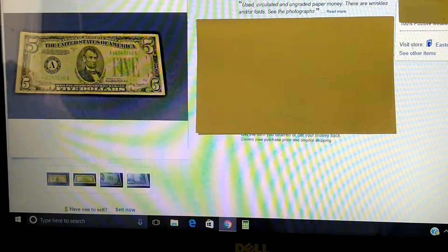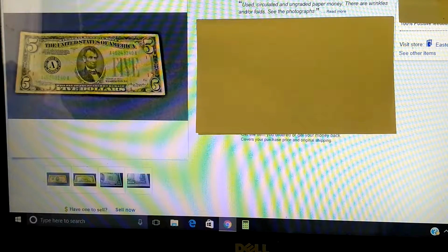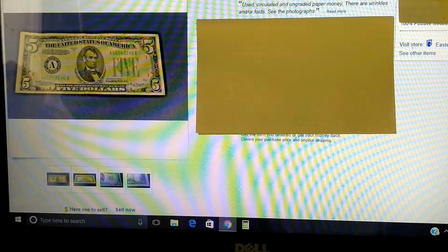So imagine you are at Dunkin' Donuts and you receive your change back, and there's an old wrinkly $5 bill in there. I'm looking at it like, wait, you gave me all this clean money, and I have this wrinkly $5 bill. So I look at it, I immediately notice the date and the series number, and I know that when I get home, I'm going to list it on eBay just to see what happens.